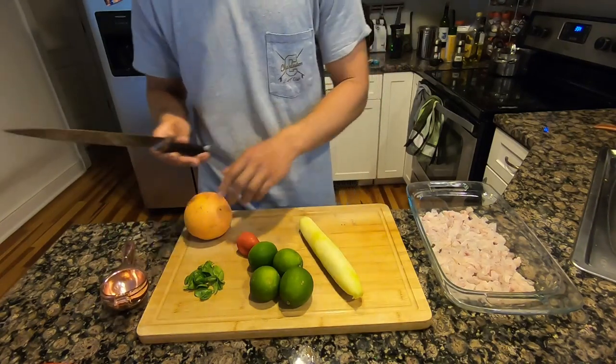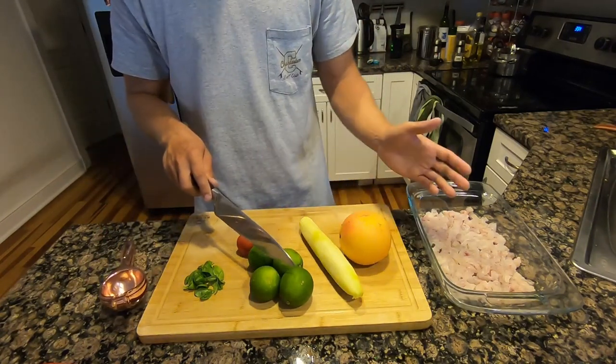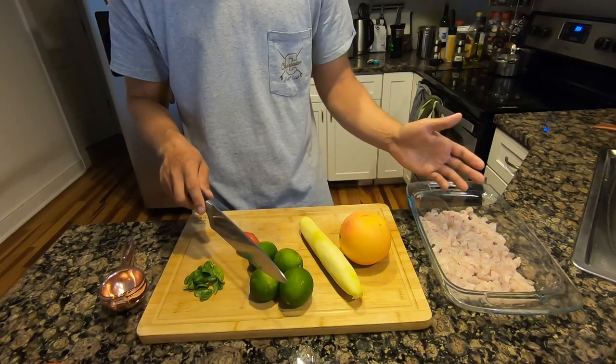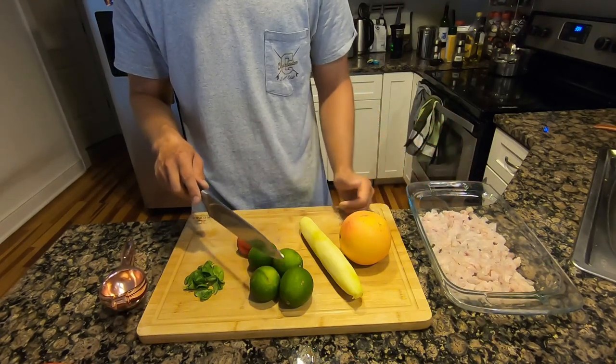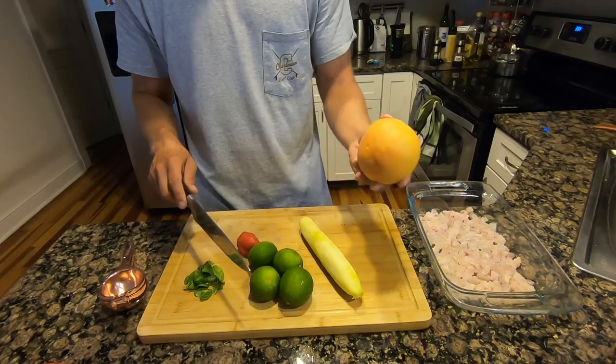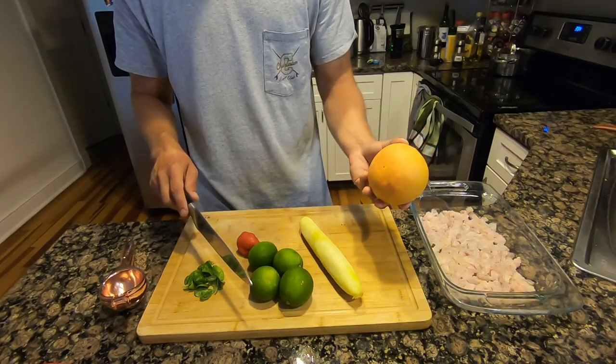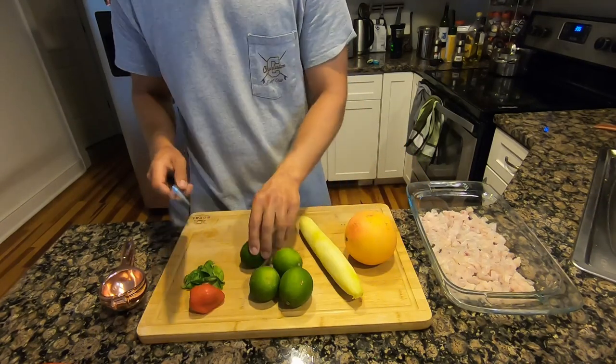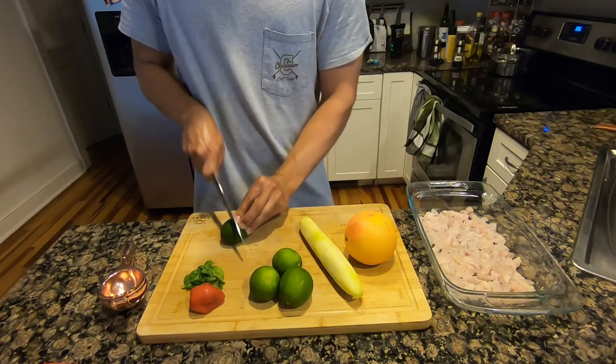And what we're gonna do is we're adding, for this amount of fish, which is probably about 8 or 10 ounces after we cleaned up those fillets, 4 limes and about 1/2 grapefruit. Grapefruit's optional, that's more of a flavor thing. There should be plenty of citrus with just the 4 limes. All right, so all I do, cut them in half.